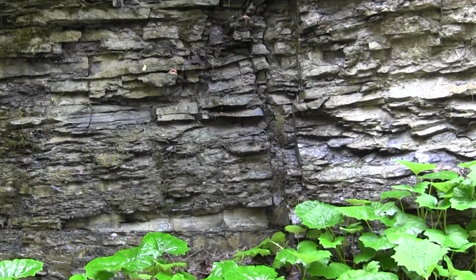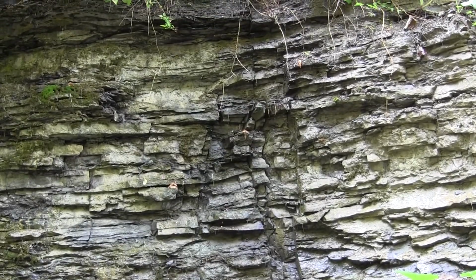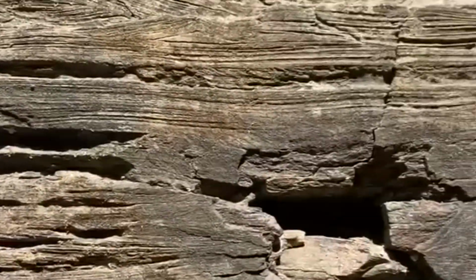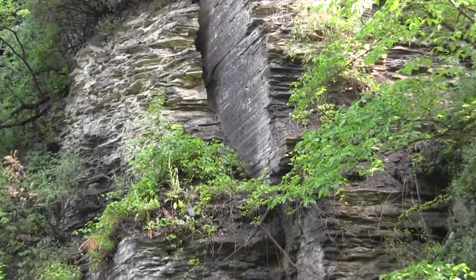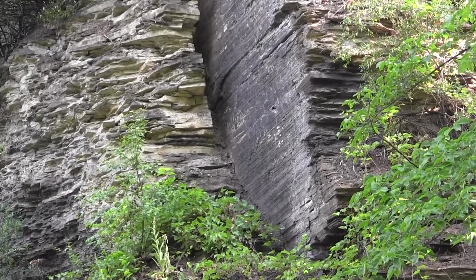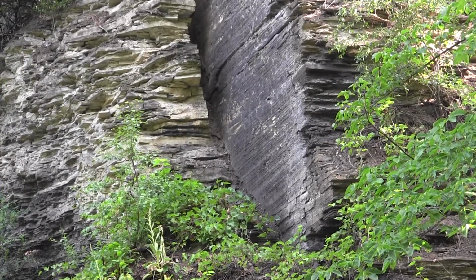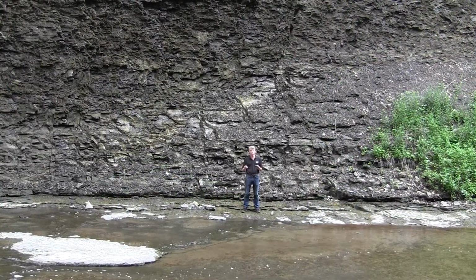The rocks here in the walls of Cascadilla Gorge in Ithaca are arranged in layers, suggesting that they formed during a time when environmental conditions were changing. When you think about it, layers of anything must represent change. These rocks are made of sediments, tiny grains of rock and mineral. The shape, size, and arrangement of these sediment grains contain clues about the conditions under which they were deposited. Geologists can use those characteristics to reconstruct the history of their accumulation.